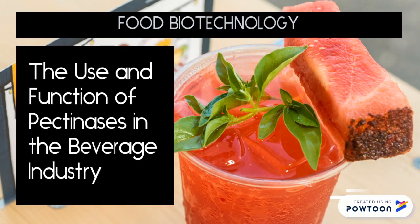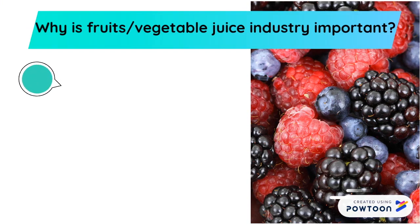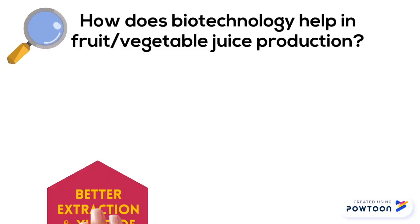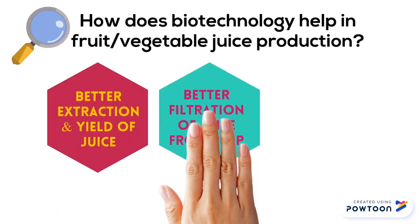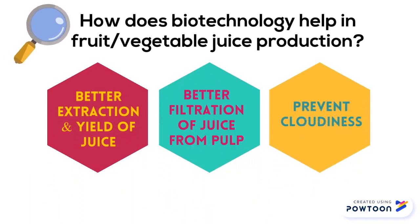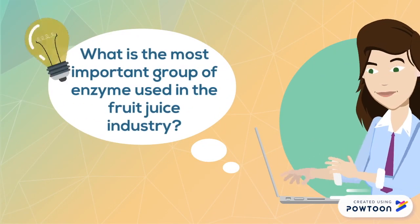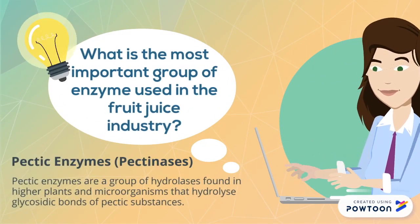Food biotechnology explores the use and function of pectinases in the beverage industry. Why is this industry important? It allows fresh fruits and vegetables to be available throughout the year. Biotechnology helps to improve extraction, filtration, and prevent cloudiness during juice production. Pectinases is the most important group of enzyme used in the fruit juice industry.